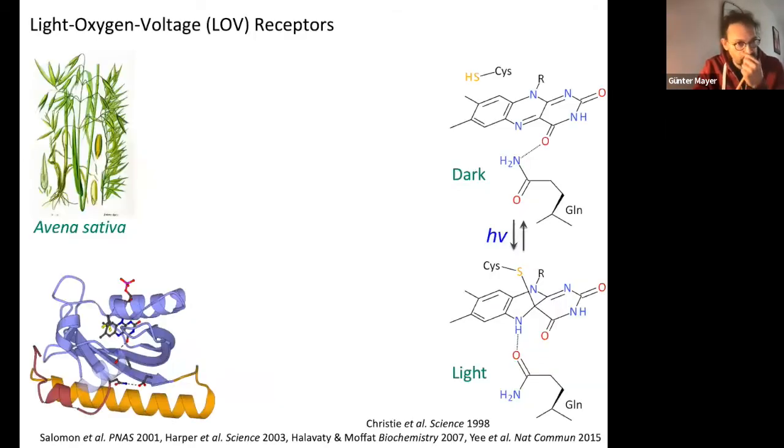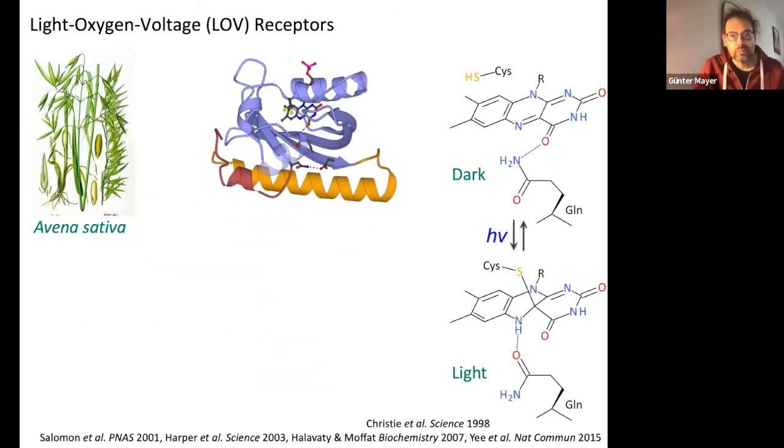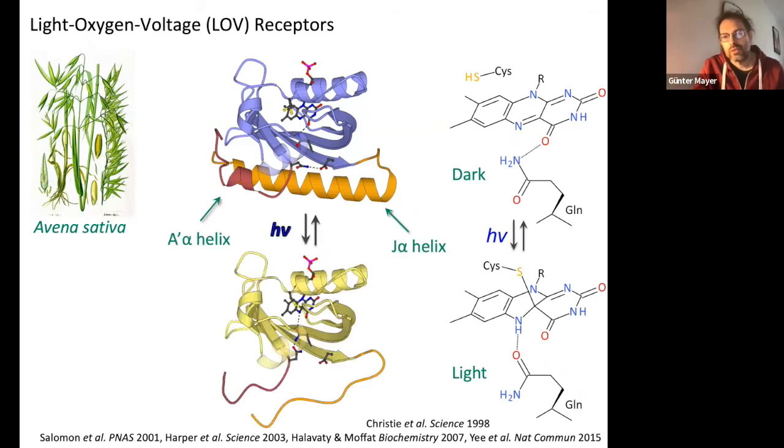These are photoreceptors, and one of the first examples is shown here. This is the light oxygen voltage photoreceptor from Avena sativa. And these are domains that are found in different proteins, and they all function in a very similar manner. They have an FMN cofactor that is non-covalently bound to the photoreceptor in darkness. If we irradiate this protein with blue light, around 460 nanometers, then the protein undergoes a conformational change that is induced by a covalent bond formation between a cysteine residue of the protein and the FMN cofactor.